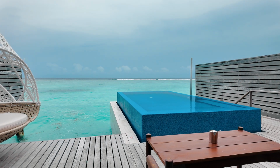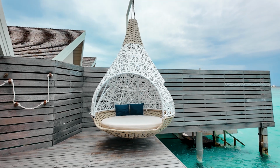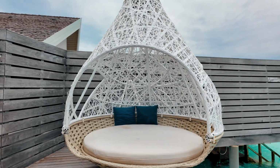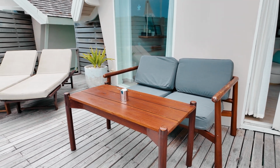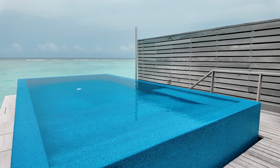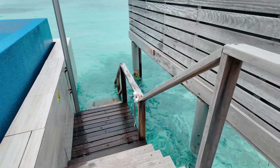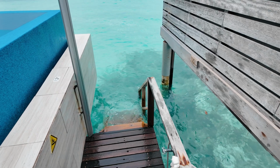If you ask me, the outdoor deck is the heart of this villa. We've got this awesome hanging bird's nest swing where we can chill at night listening to the soothing sound of the waves crashing. There's also a love seat and a coffee table, plus 2 sunbeds for soaking up the sun. The infinity pool is right in the middle, offering stunning views of the Maldivian waters. To the side of the pool, there's a stairs leading directly into the warm ocean. That's pretty much the highlight reel of this villa.